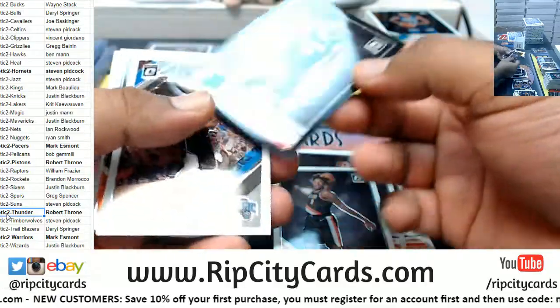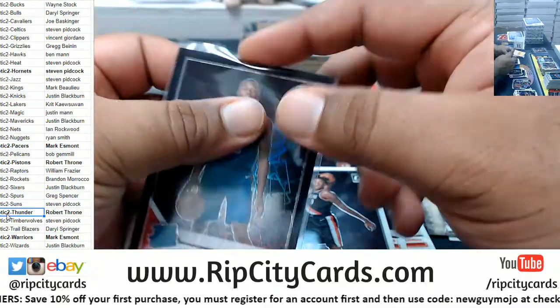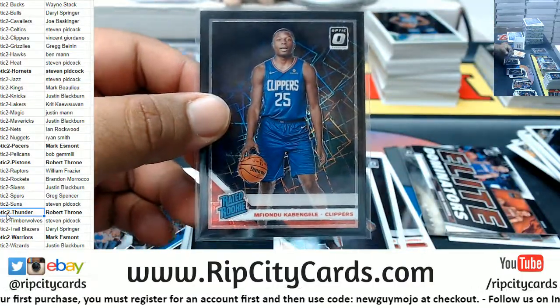Another black. It's the second black in this case. Mfiondu Kabengele of the Clippers, numbered to 39. Very nice.